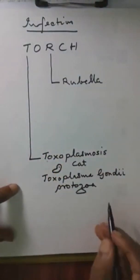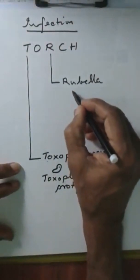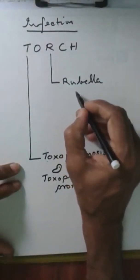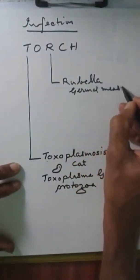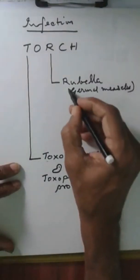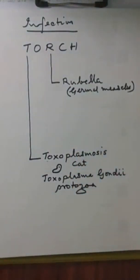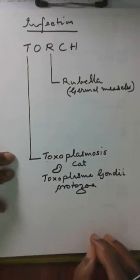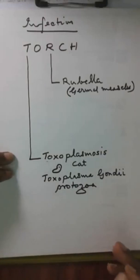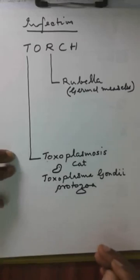What is rubella? Rubella is German measles. German measles is called rubella. Too many patches will appear on the skin of the infants, and also fever, headache and all. So this is called rubella.